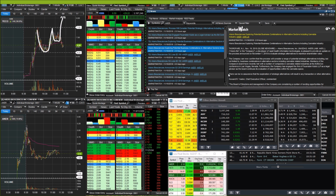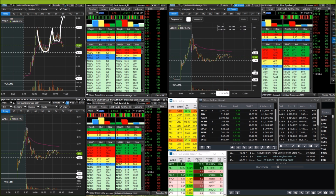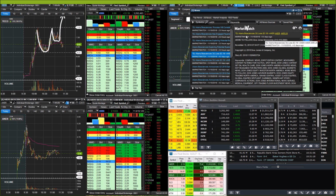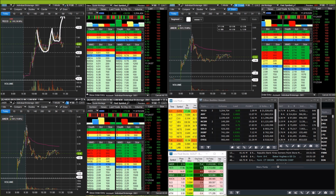right here, this is the #1. There can be no assurance that the exploration of strategic alternatives will result in any transaction or other alternative. So this news, I don't know why people reacted to it so heavily, but it's just saying that, hey, yeah, we're looking to merge. However, there's nothing final, there's nothing concrete yet. And then this just exploded. And if you look at this, not even 3 days ago they had really bad earnings. So it just seems like a way to save face, and people bought it up.